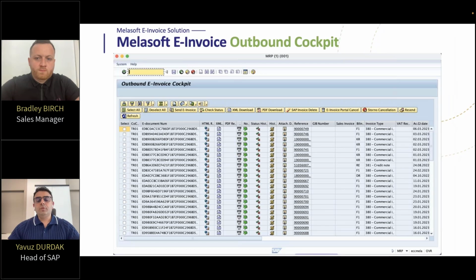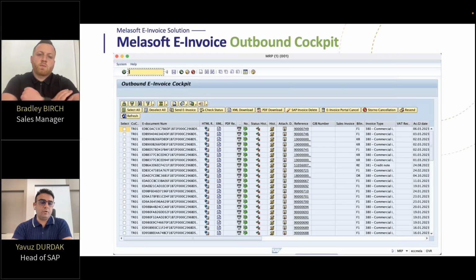Also, we have the outbound cockpit. In the outbound cockpit, the capabilities were explained previously, but let me briefly summarize. If the invoice is created in your SAP system, then the corresponding XML file is automatically triggered, produced and sent to the outbound cockpit. So it's an automatic process. Once you create an invoice, the corresponding XML file is created and sent to the outbound cockpit.